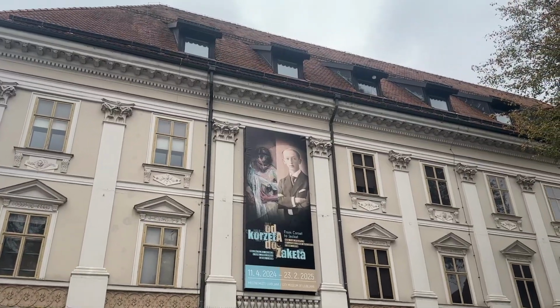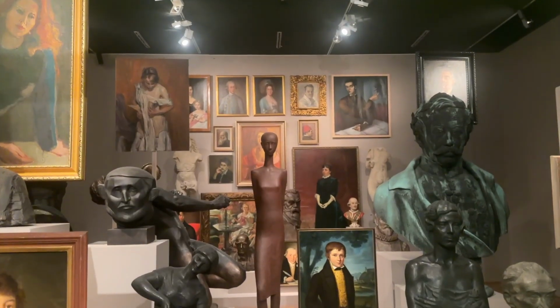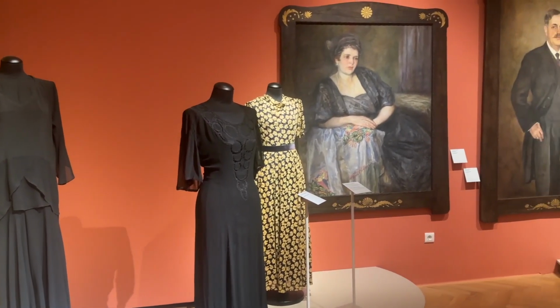If you like museums, Ljubljana has several museums you can check out. On our tour, our guide recommended that we visit the City Museum, which houses all the collections of clothes and artifacts that date throughout the centuries.